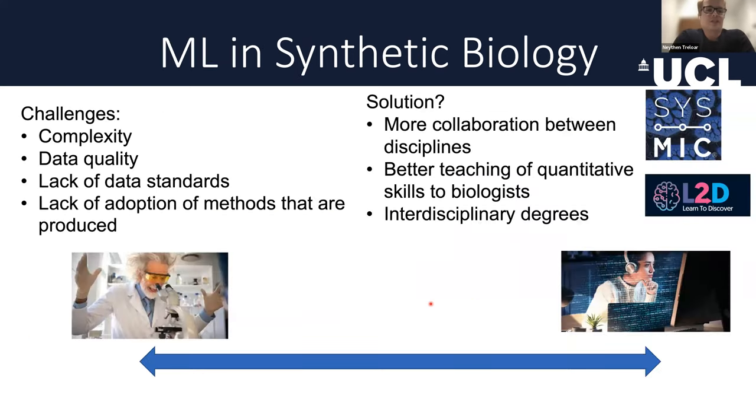But there are obviously a lot of challenges to this. This comes down to the complexity of biology. A lot of the data we work with is not always that great. There's a lack of data standards, and biological measurements don't always have units. They might be in arbitrary units, so you can't compare different data sets from different labs and things like that.